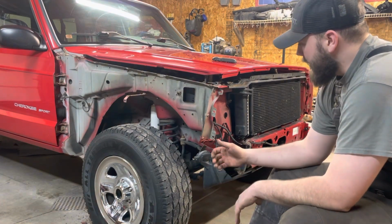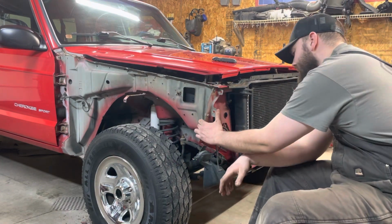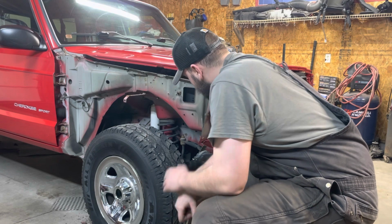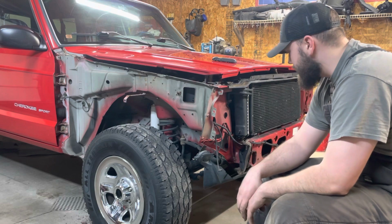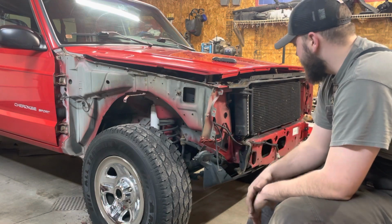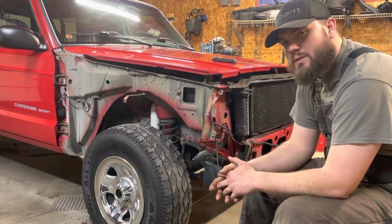So front apron is okay-ish. Like I said, it's not great. It needs to get pulled out pretty far. I'm gonna say probably a good, at the bottom here, probably 2 inches. It looks like it's maybe 1.5 inches, or between 1 inch and 2 inches, I'm gonna say. So we got to move this quite a ways up, and once I start pulling it, it'll get almost there.